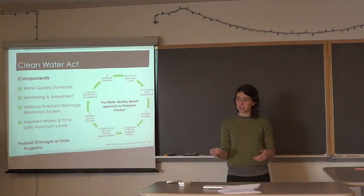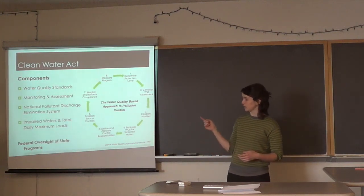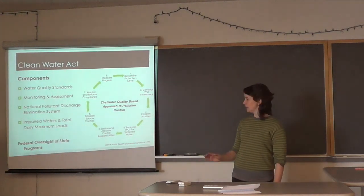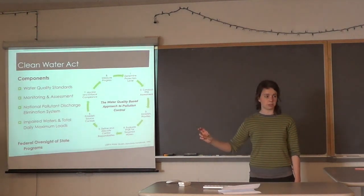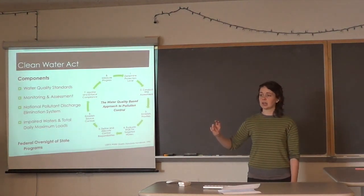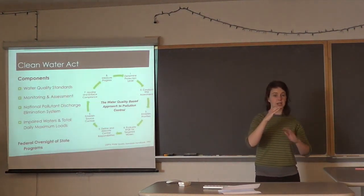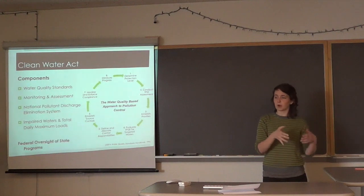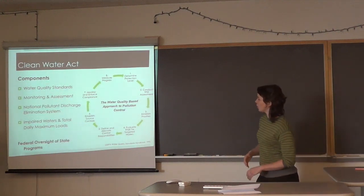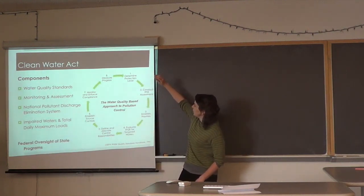Every person that is discharging to that water body is required to receive a permit and comply with a permit. That's through the National Pollutant Discharge Elimination System, NPDES, I'm going to call it. And then there's this whole structure for when water bodies aren't meeting their water quality standards, and they get listed on the 303(d) list, or impaired waters list, and then eventually, someday maybe, TMDLs get written for them, and water quality improves, ideally.